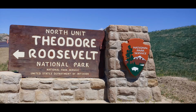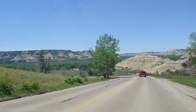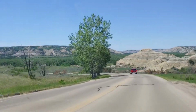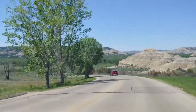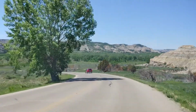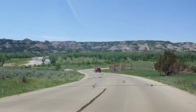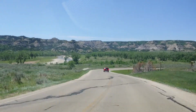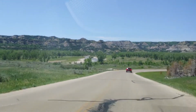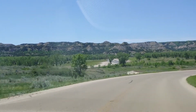Here we are at the park's north entrance. After a quick stop at the visitor center to pick up a map, I'm ready. So let's explore the Theodore Roosevelt National Park. That's the Little Missouri River off to the left. We'll get a better look at it at one of the overlooks just up the road.